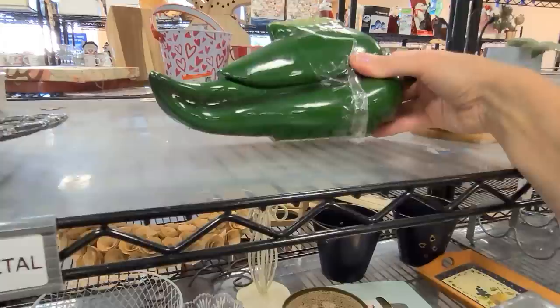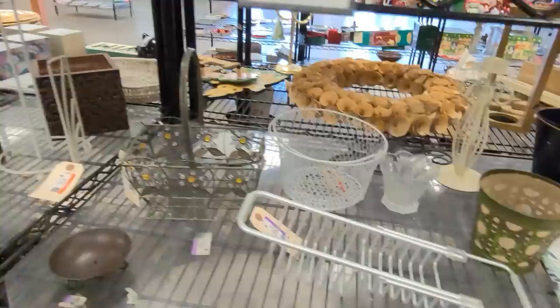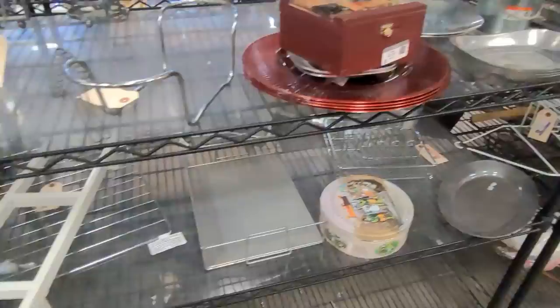But I am going to pop it in the cart and we will recheck together the kitcheny bits to see if we can find the missing shakers. Let's keep going in the metals to see if there is anything else for us. A big turkey platter there, baskets, stackers. This is a lovely box.